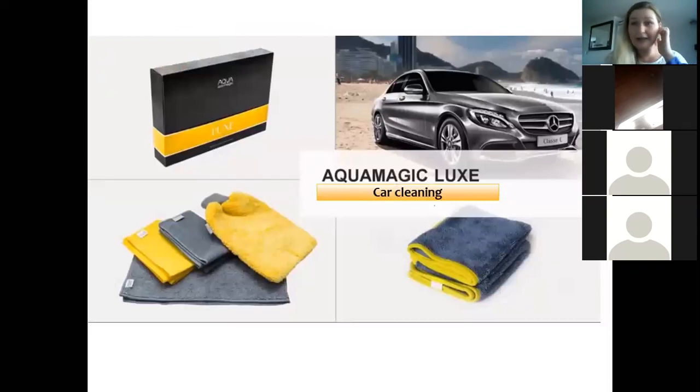And next one in the product line is Aqua Magic Looks. It's for car cleaning and car washing. This is the big towel for car washing. You can use only this towel and 1 liter of water, and that's it. You can clean your car on the outside, and even the wheels or discs, what are they called properly? Yeah, the metal things, so you guys know better. I'm not so good with cars.